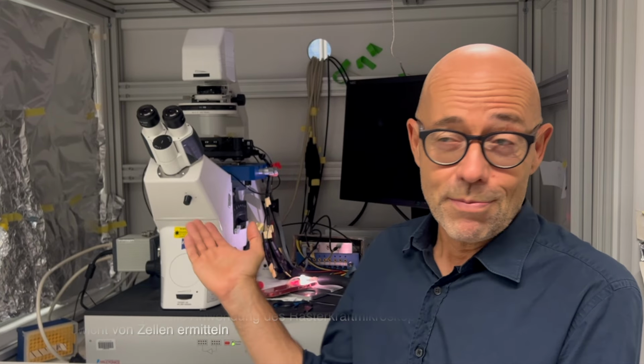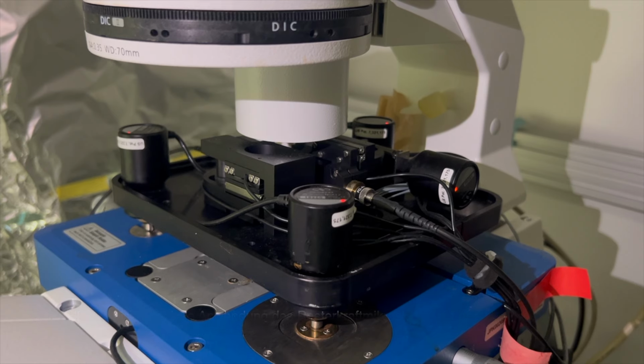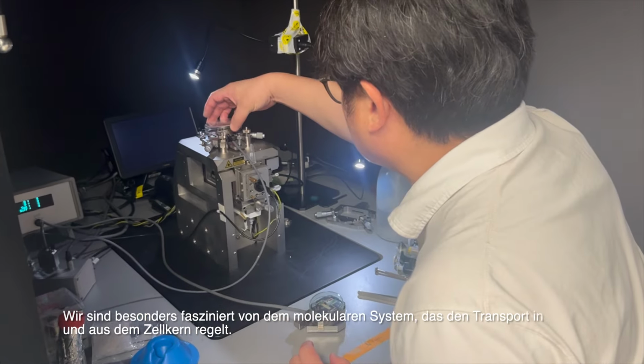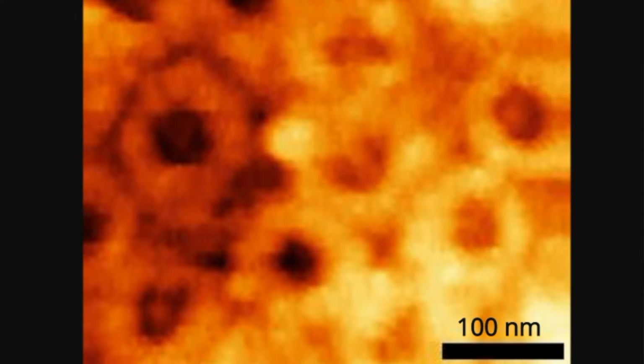We try to understand how molecules and cells of life interact with each other. Here is a particular application of the atomic force microscope where we measure the weight of the cell, which is important if you want to understand how cells grow into larger cellular systems like tissues, organs, or animals. So we use the high-speed AFM to film biological nanomachines at work, and in particular we're fascinated by the molecular machinery that regulates transport in and out of the cell nucleus.